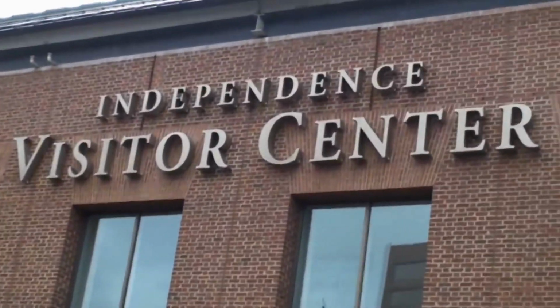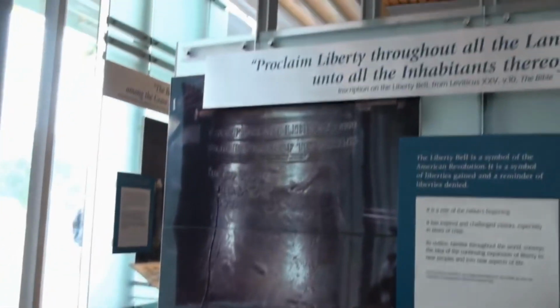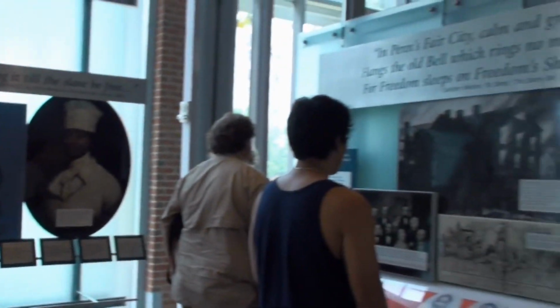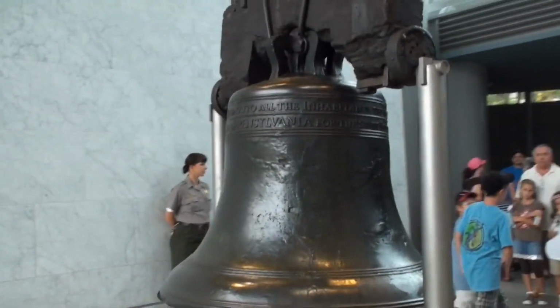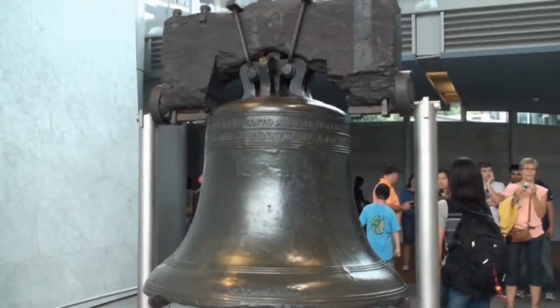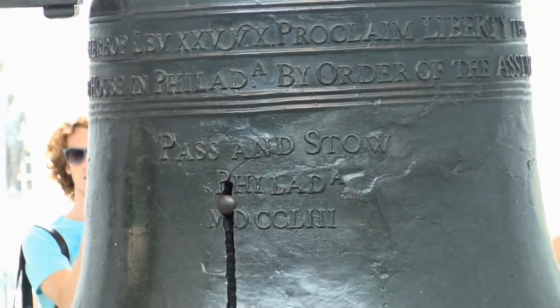On our second day in Pennsylvania, we went to Philadelphia, and our first stop was the Liberty Bell Center, which had a cool museum for the bell and of course hosted the bell itself. The bell is one of our most valued symbols of liberty in the United States, along with a ton of other cool places and things to see in Philadelphia. Our next stops are Carpenter's Hall and the Second Bank of the United States.